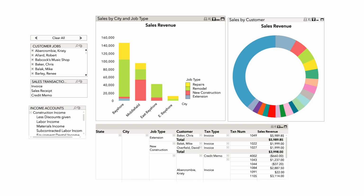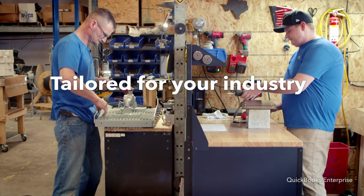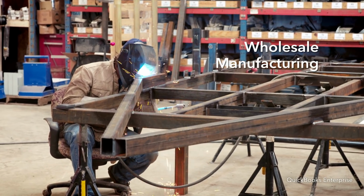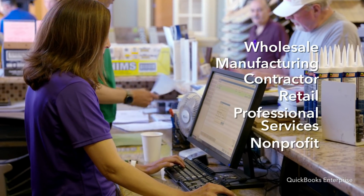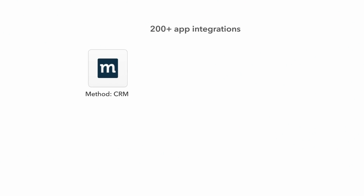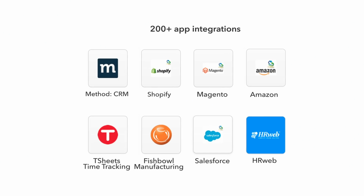Enterprise also comes with custom editions tailored for your industry, like Wholesale and Manufacturing, Contractor, Retail, Professional Services, Nonprofit, and more. Plus, Enterprise includes more than 200 app integrations and an open API so you can connect to a shopping cart or gateway.